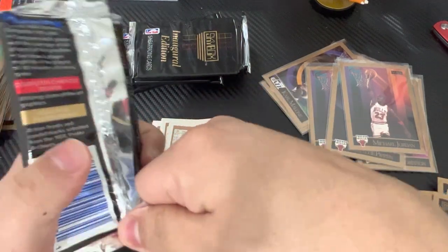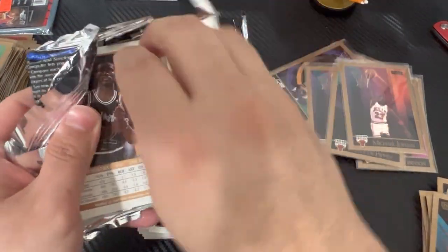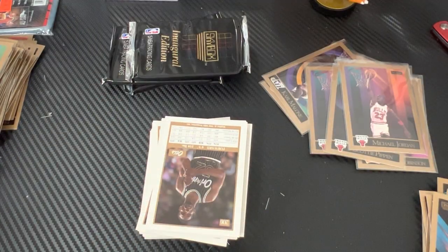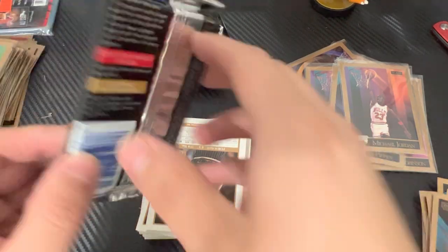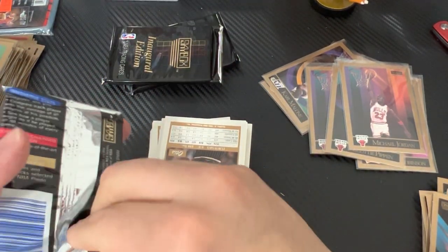Let me open these. Oh, and the next NBA video will be Series 2 of the NBA Skybox 1991. Maybe the prototype cards will be in here. I haven't found one yet. It's probably not in this year. It's probably in Series number 2. Let's hope it's in there.